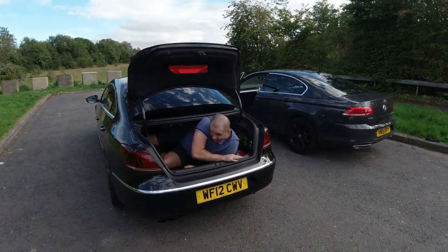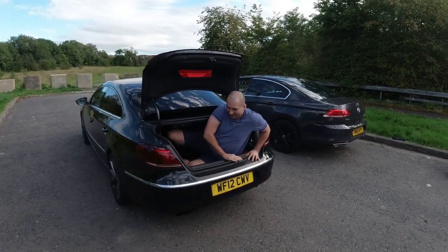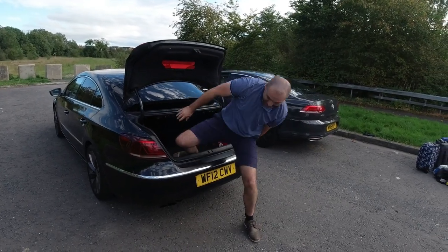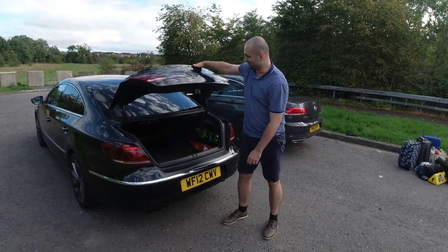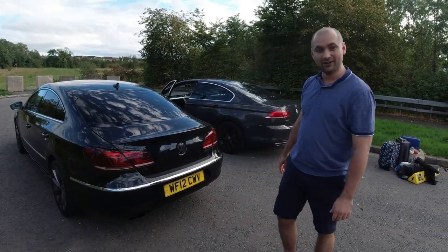I can tell it's slightly smaller, but again, if I really had to, with a small pillow I should be fine. I wouldn't recommend, by the way, getting an extra passenger in the boot, just in case you have plenty of space for the luggage.